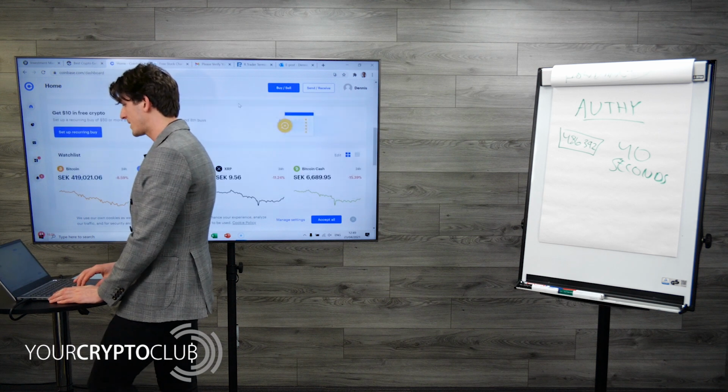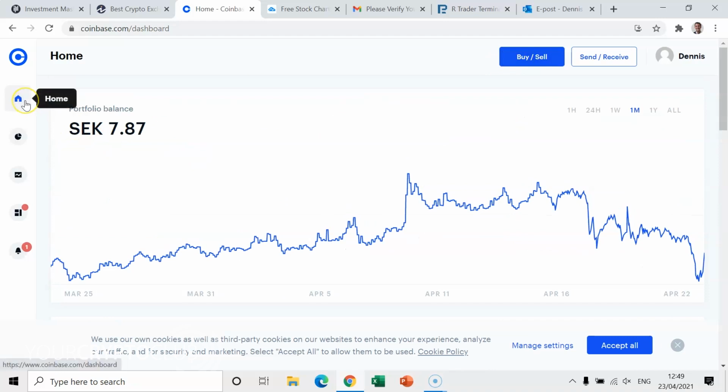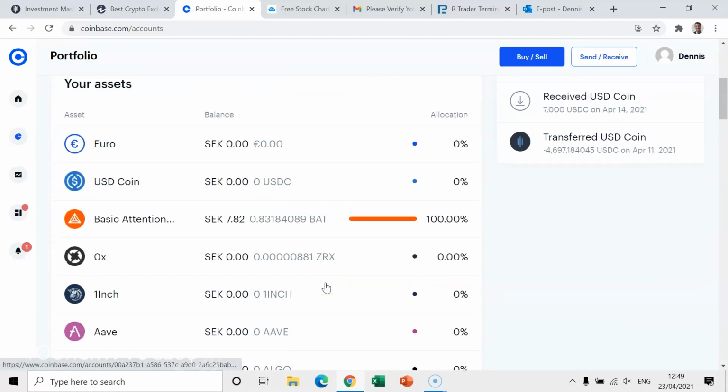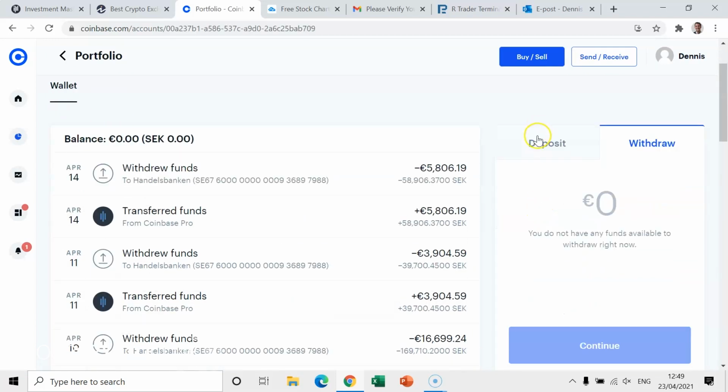So what you need to do now is press, there's so many things you can do. You have a menu here to the left: you have home, your portfolio, the prices for the different cryptos, some news for you, and the notifications from Coinbase as well. Where I would like you to go is up here, where it says portfolio. Press on that, and then you can go to your pound account or your euro account. What you want to do here is press deposit.